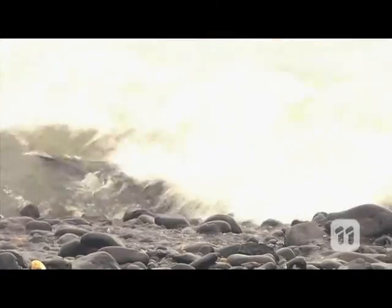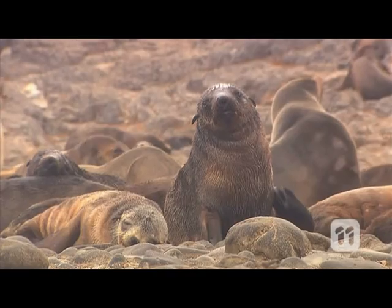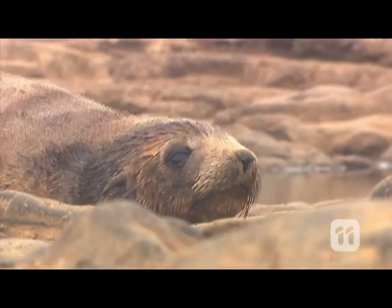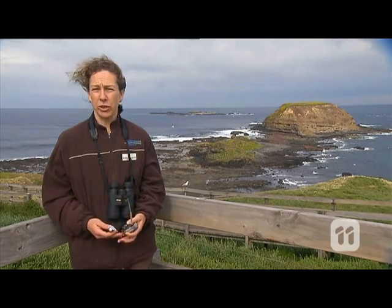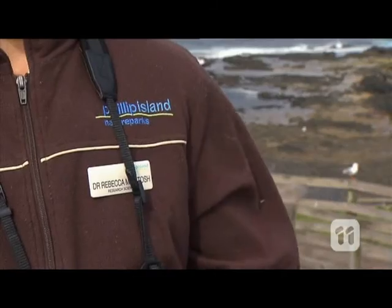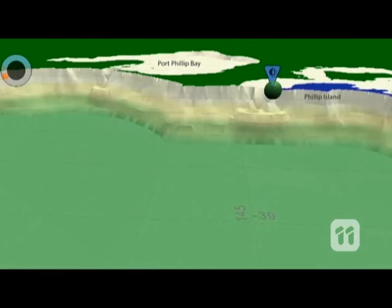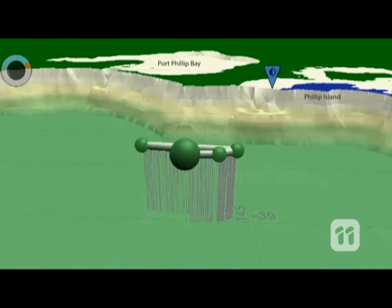It's known as Seal Rocks, and it's home to approximately 30,000 seals. It is, in fact, the largest breeding colony of Australian fur seals in the country, with about 6,000 pups being born here every year. Part of the research we're doing involves studying their foraging behaviour, and to do that, we use these devices, a satellite tracker and a time depth recorder. We put these tracking devices on the seals' backs so we can find out exactly what the seals get up to when they're out at sea.